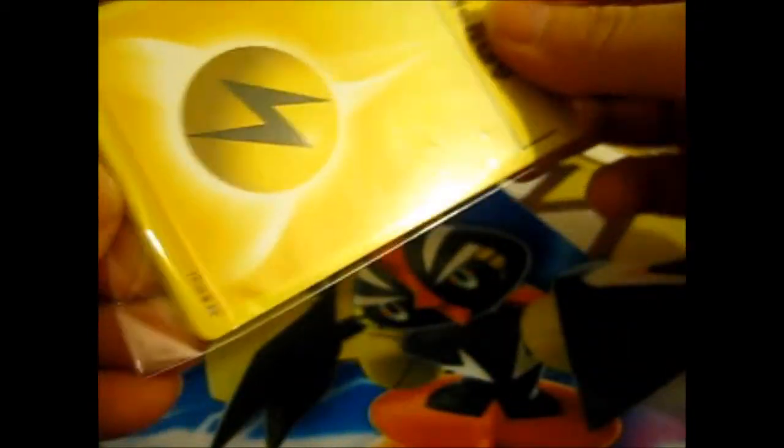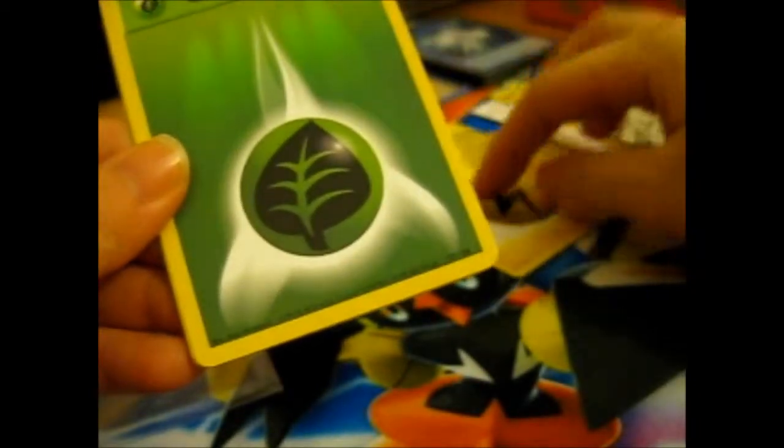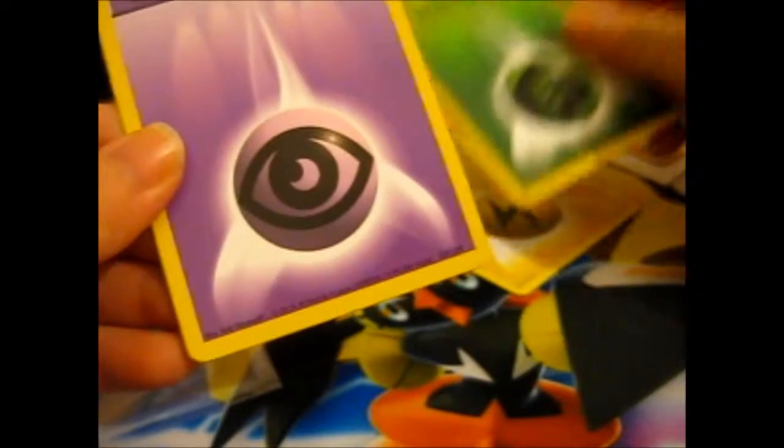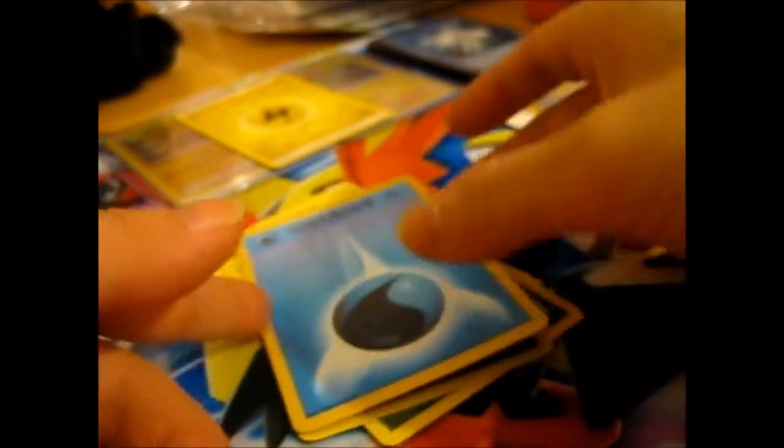So these, it's a nice cardboard, but I'm gonna keep that for me. I keep weird things, but yes, I'm weird. So here we have an Evolutions Electric Energy, and base set 2 grass energy, base set 2 psychic energy, and base set 2 water energy. So far that is 3 separate people.